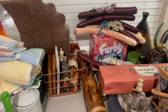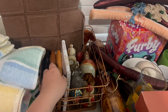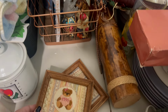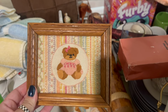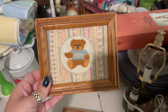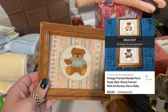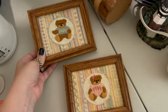Okay, we sold another little thing off of our little knickknack table here. It was these little nursery, like needlepoint pictures that I recently picked up at a garage sale. I paid, I believe, $1 for the set of two, and these sold over on Mercari for $20. So there's no fees, which means I made a $19 profit, so can't beat that.